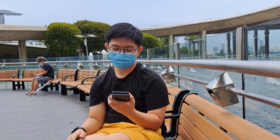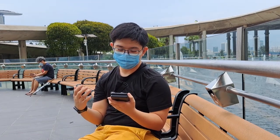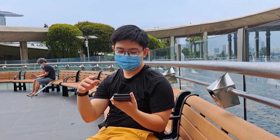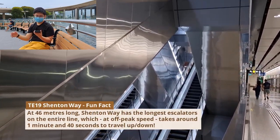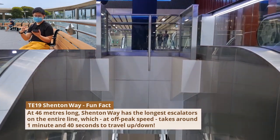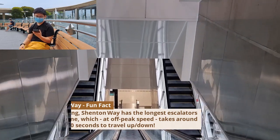So we're now at Shenton Way Station, which is another stack platform station. And let me share more about why this stretch of the Thomson East Coast Line has so many stack platforms. But before that, let's go see a very special escalator. Now, this is the longest escalator on the Thomson East Coast Line, which at 46 meters long, roughly takes 1 minute and 40 seconds to travel up, which should give me more than enough time to explain the next segment about the construction of this station.